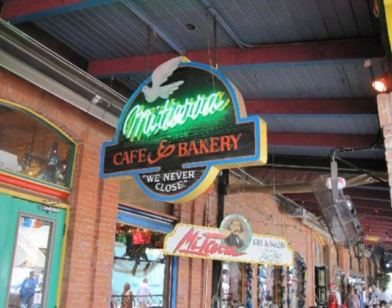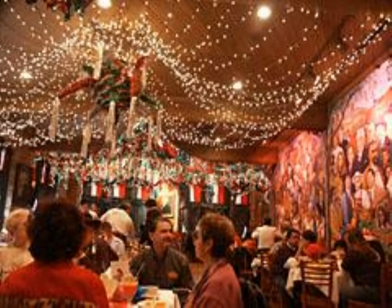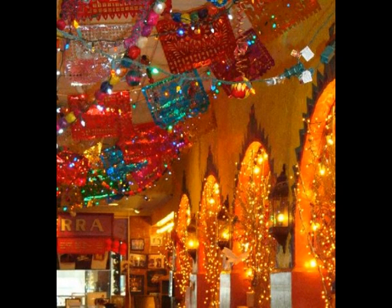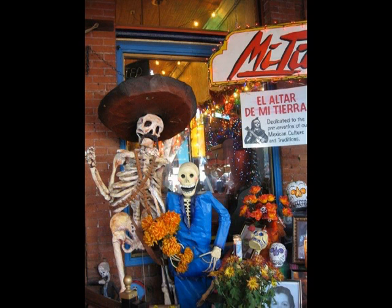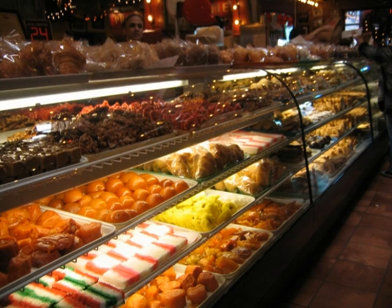This is Mi Tierra, a Mexican food restaurant. What other kind of food are you going to eat in San Antonio than Mexican food? The food was great and we had a great time. We met our friends Krista and Charlie and their baby Leanne. We got to see the mariachi bands, the skeletons at the front door, as you can see in the pictures, and also the 24-hour bakery that stays open with the restaurant.